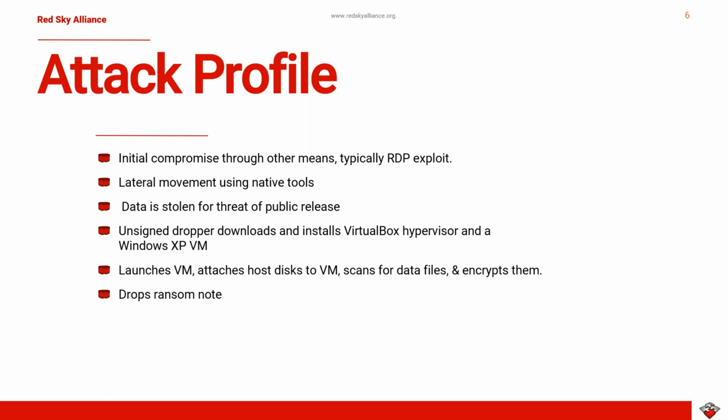It's interesting to note that the Ragnar Locker dropper does not have any privilege escalation measures built in, despite the fact that it requires system-level access to perform some of its functions. And this shows that the tool is not meant for broad automated distribution, but rather reserved for targeting specific organizations.